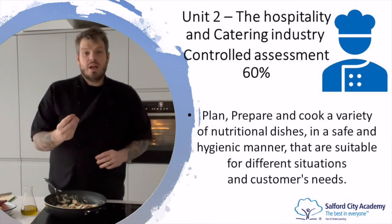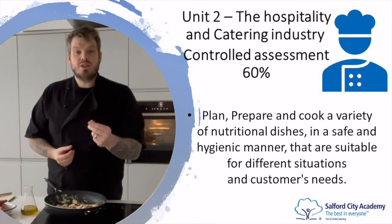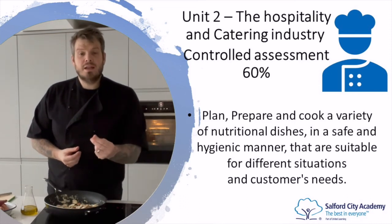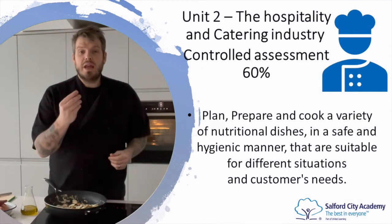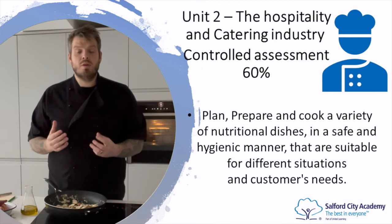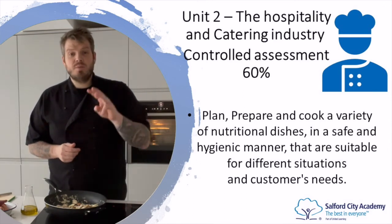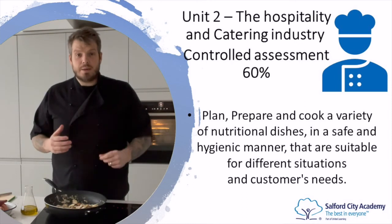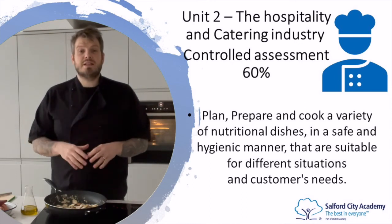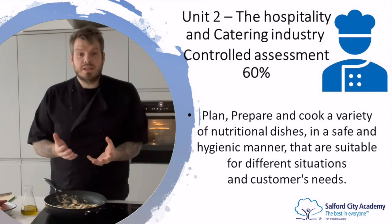The second part of Unit 2 is looking at information with regards to planning a meal. In our brief, we're going to be given an opportunity to work with a bistro and design a menu that is suitable for their customers. And then the third part is the actual practical exam. That practical exam allows you the opportunity to decide what you're going to cook, as long as it meets the brief.